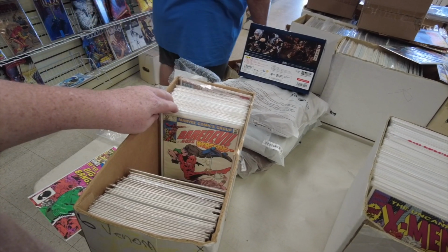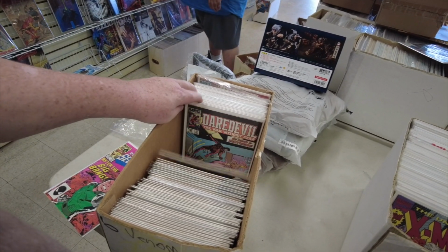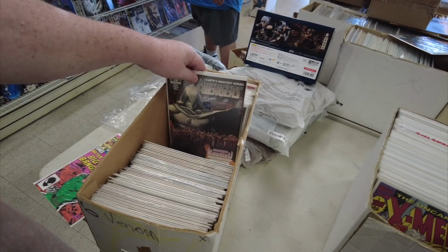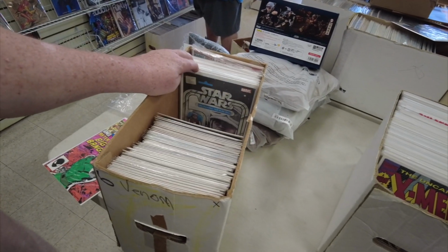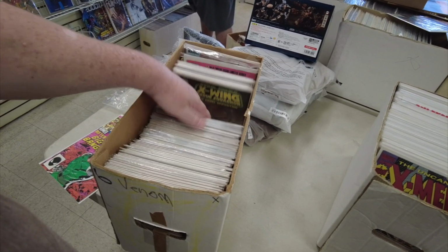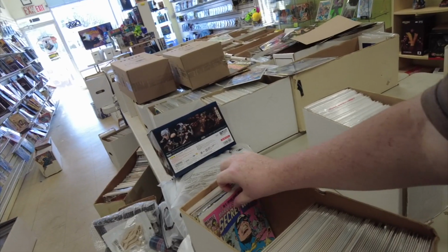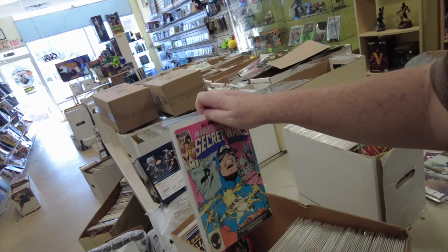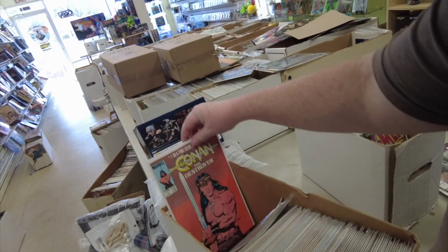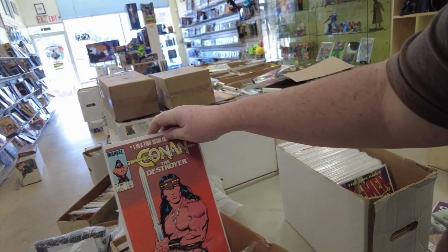And oh, we got some Spidey here, some Daredevil. All right, very cool, right? And there's some Star Wars here. So we got some Vader, some Star Wars, some droids. Here's the Volume 1 Star Wars, right, from the 70s? Here's another Secret Wars book. That's the first Spider-Girl, right? Oh, yes, Conan the Destroyer, the movie tie-in.